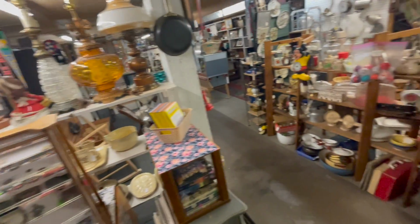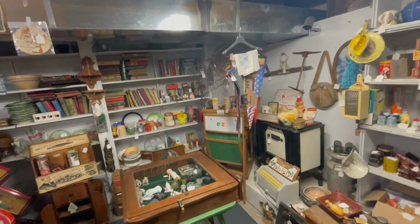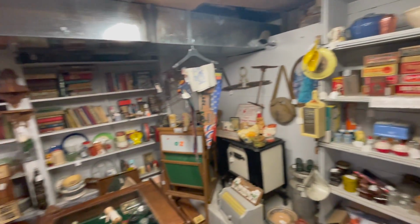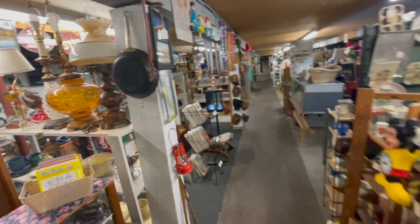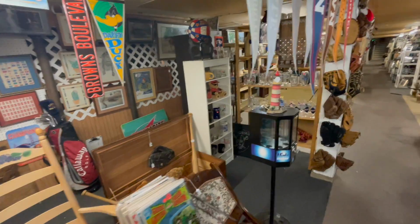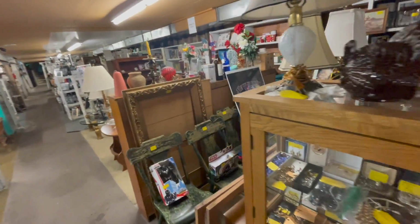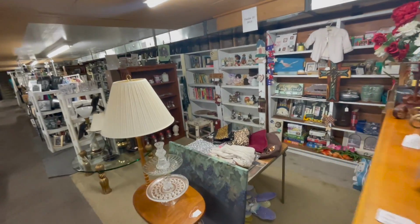I started with the basement because, I don't know, why not? Maybe there's something about me, I just like to go to the basements of places first and scrounge around, but there are vendors all over the place, and I can tell this mall has a little bit more of the toys, a little bit less of the housewares, some sporting memorabilia. So we'll look and see if we can find something cool while we're here.